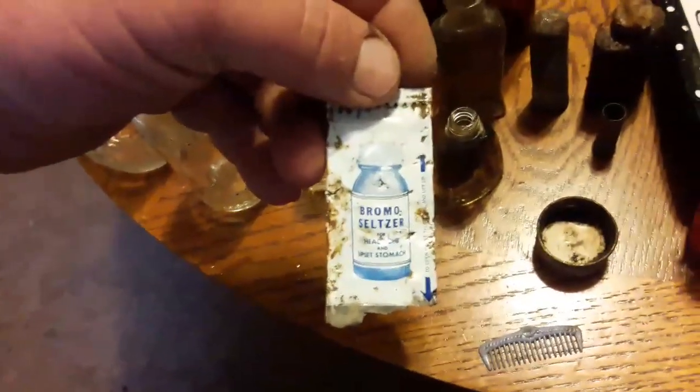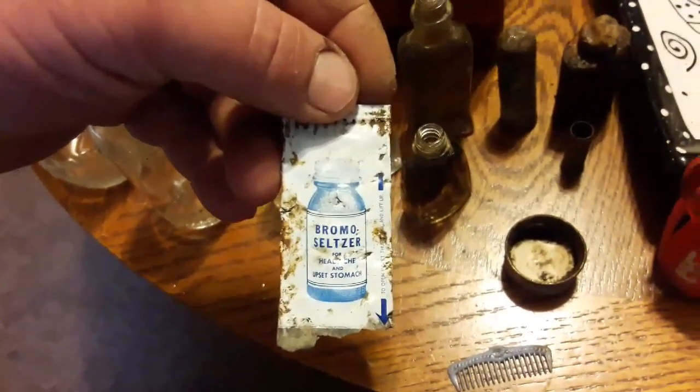Let's see if I can focus in. Come on, give me a focus. For headache and upset stomach. No kidding. Please, guys, give me a tip on how to clean this. I do not know how to clean it.